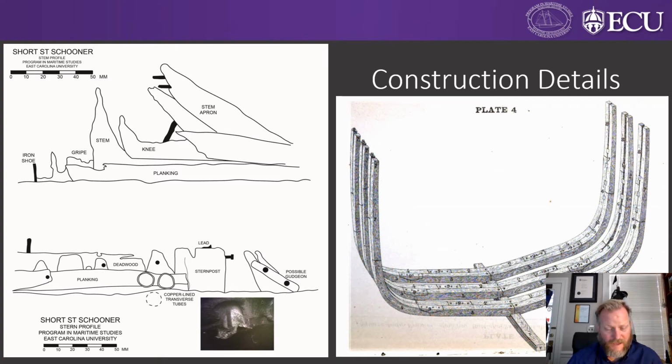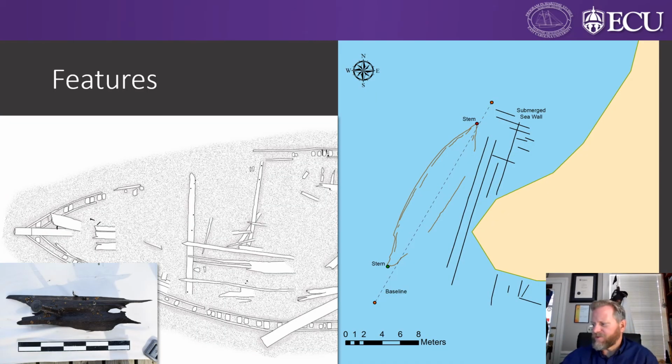two of which were copper lined, and then the lower one you can see there with the dotted circle, that is a lead lined transverse tube. Those we have really no idea what they were used for. To the knowledge of none of our colleagues have we seen anything like this associated with a sailing vessel. However, the only explanation we've yet come up with is that they could have been used to pass ropes through. Otherwise, there's no need to line them to prevent chafage, and that possibly they were used for some sort of rigging of some sort of derrick or lifting device. So features of the vessel that we thought were really interesting.